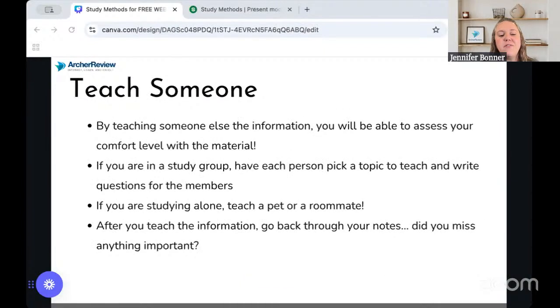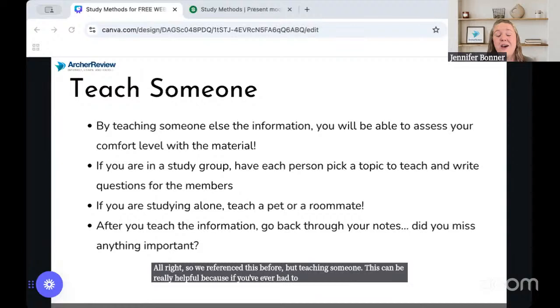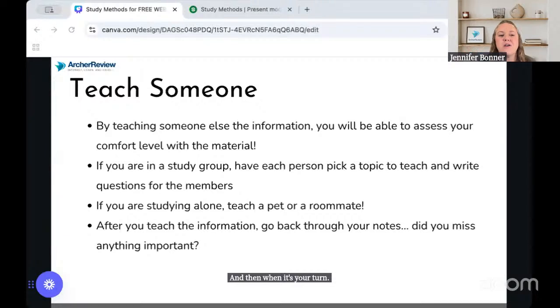All right, so we referenced this before, but teaching someone. This can be really helpful because if you've ever had to teach someone, you know how much preparation it takes to be able to give that information out. If you're in a study group, pick someone each week in order to teach a specific subject and then take notes as they're teaching. And then when it's your turn, you can return the favor.